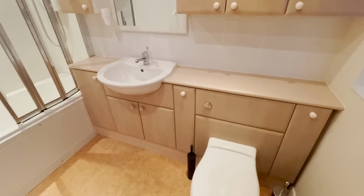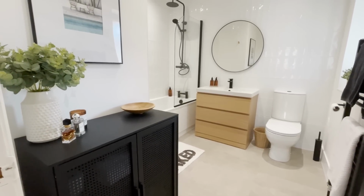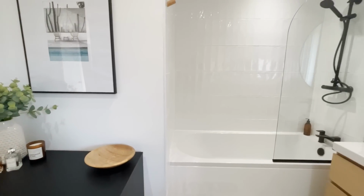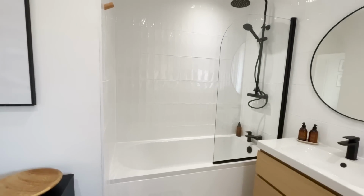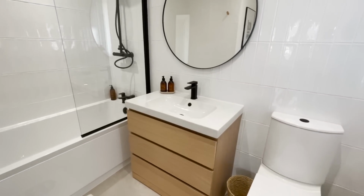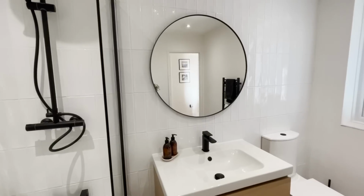So we basically gutted it all out and had a plumber come in. I have done a whole video of breaking down how much this room cost and everything, so go check that out in case you guys are interested. But we have again gone super neutral in here. We're trying to appeal to a mass market for when we do sell this house. So we've gone for a really nice vertical stack tile. This is the same that we have in our backsplash in the kitchen, and again that's something that we tried to do to keep that continuity and tie certain rooms together.